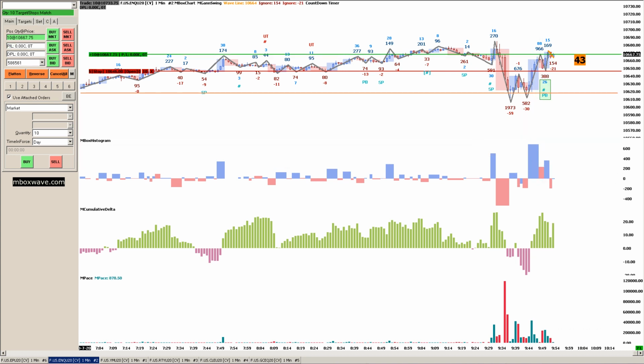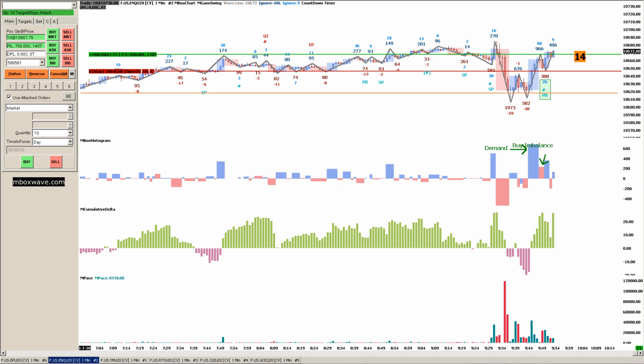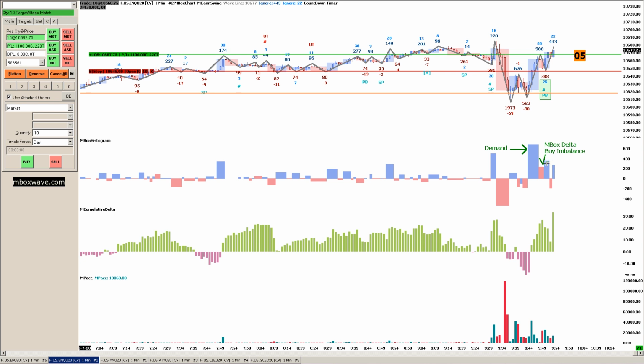So let me start drawing some of these things out here. So here I saw this as demand, right? I saw this as a buy imbalance, MBox delta buy imbalance, because see, when the red box is above zero, it means that price moved down, but there was more buying. So it's a price and delta imbalance. So that's a point for the bulls.